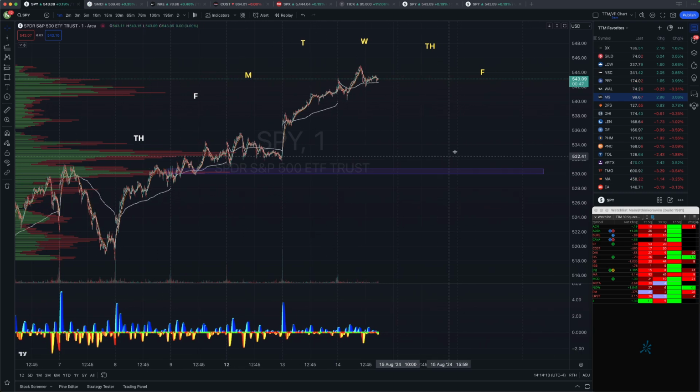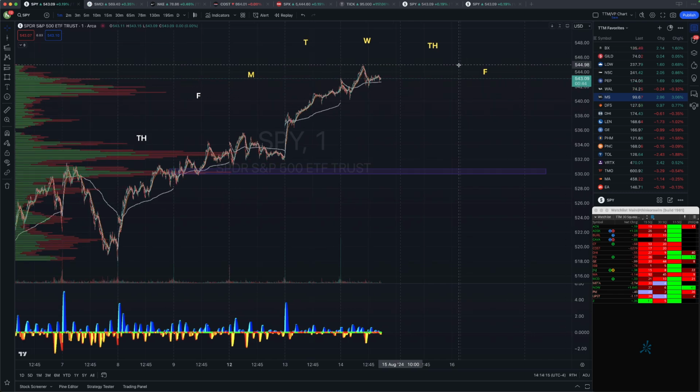Okay, so does anybody have any questions there? Given the VP, given the move up that we've had, given where we are on the chart, all of those pieces kind of come together. The fact that it's OPEX week makes me feel, and I don't know if Nate Bear's in the room, that the idea that we could pull back into that 530 area on this buy makes a lot of sense to me. I don't know if you agree or disagree. Of course, if you disagree, that's what makes a market, right?